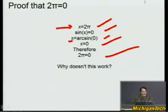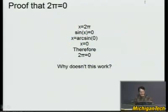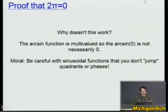So basically, all of trigonometry is meaningless. Geometry is taking a big hit here. However, there is a reason why this doesn't work, and this one might be easier than the other ones. The arc sine function is multi-valued. So the arc sine of 0 is not necessarily 0. In fact, it could be 2 pi. It's not clear what it is.